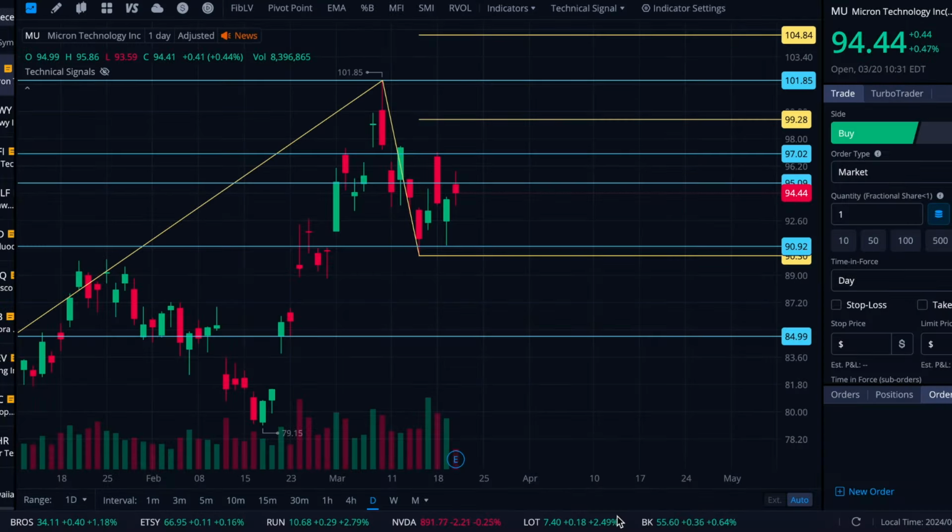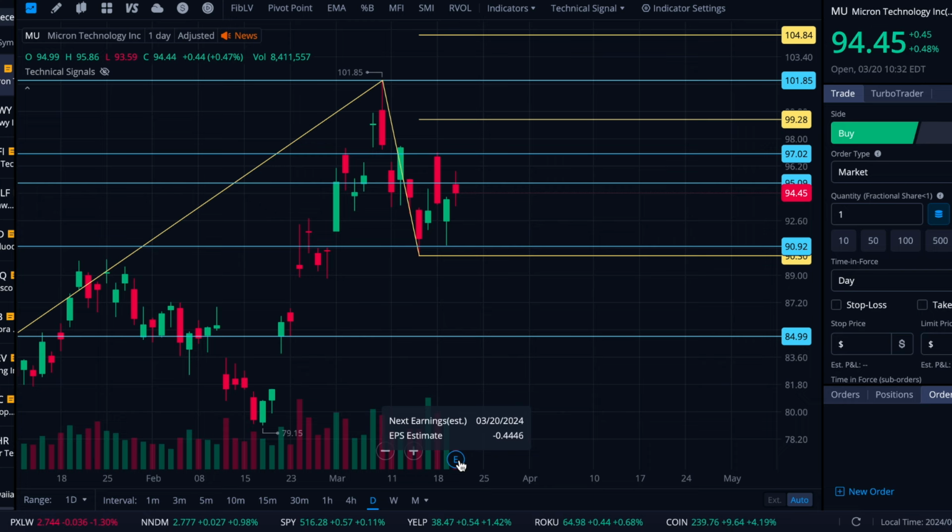We're on Wednesday, March 20th, and we're going to take a look at Micron today, ticker MU. With earnings coming up, I thought we'd see where it might hit some support or resistance, whether it booms or busts, and of course some levels that it might hug if it does move relatively sideways.